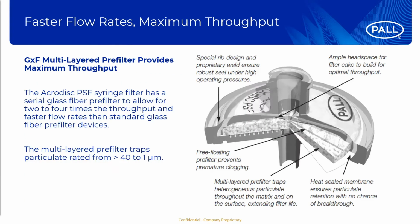If we look even further into the makeup of the Acrodisc 1 with glass prefiltration membrane, you see that the glass portion is actually multi-layered, with pore sizes ranging from 40 microns down to 1 micron. This does a better job of trapping different size particles and increases throughput and flow rates of samples compared to more traditional single-layer glass prefilters. This increase is even greater when compared to filters with no prefilter at all.